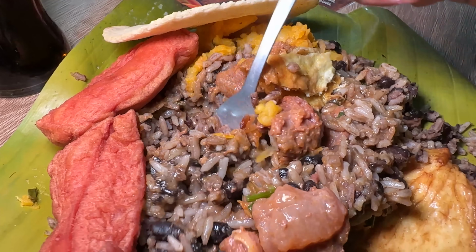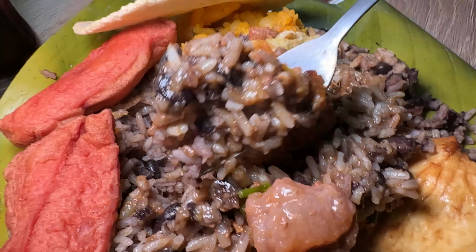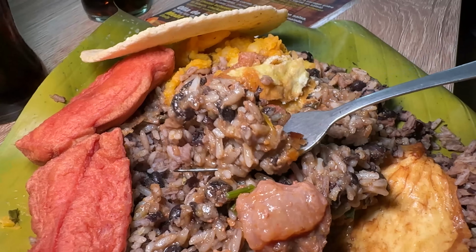Wow, I can see why this place is so busy. This thing will make your taste buds dance. Everything about this dish is so good. Just tasting the gallo pinto on its own, wow, that is absolute pure essence of flavor in a bite.